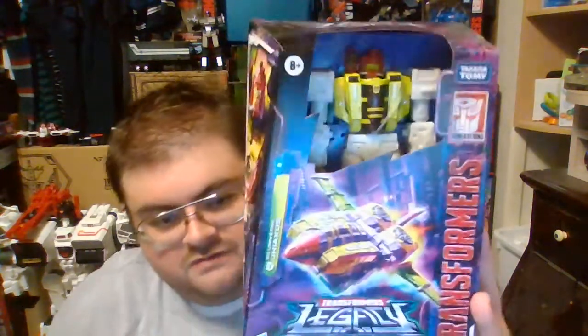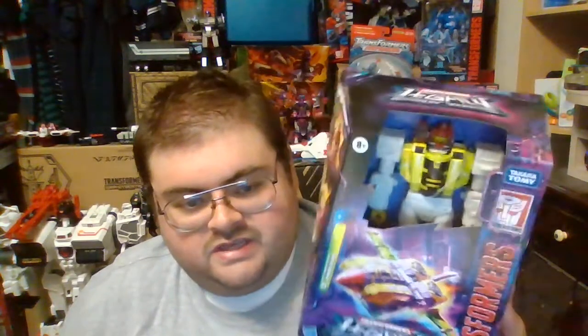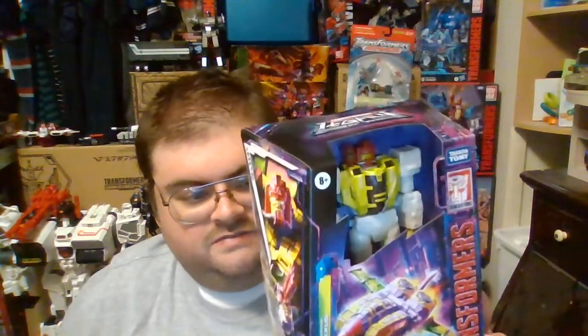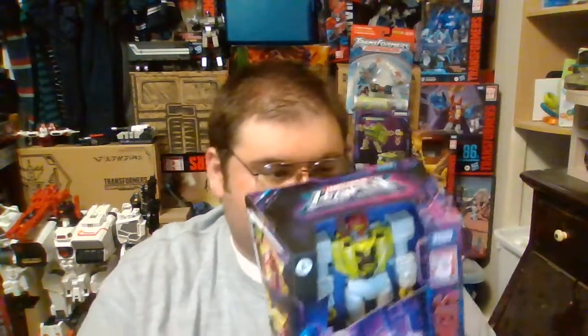It is the Legacy Wave 2 Voyager class figure of Decepticon G-Axis. So yes, G-Axis has finally arrived. I have been waiting ever since I found out who the character of G-Axis was when I purchased the Generations Thrilling 30 Deluxe class figure way back in 2014. I've been waiting for a proper Voyager class sized figure of G-Axis done in his original Generation 2 colors. The Generations Deluxe class G-Axis figure was the previously released figure of this character. So yes, it has been 8 years since the last figure of G-Axis was released.